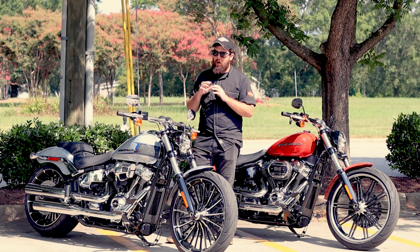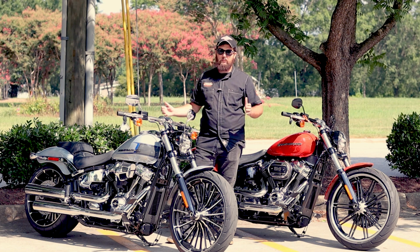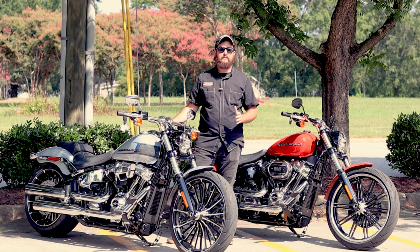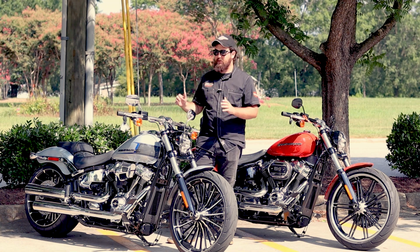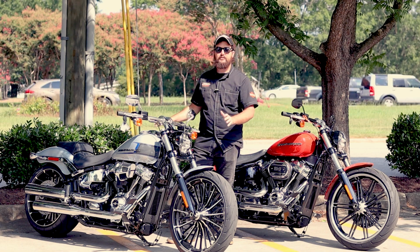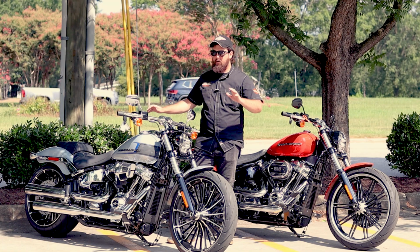I'm here to talk about the Harley-Davidson Breakout motorcycle. These are probably one of the most complimented motorcycles you can have because it looks like classic Harley-Davidson. You know, kind of what people expect, because from the factory it's already a custom, lean and mean chopper styled motorcycle.